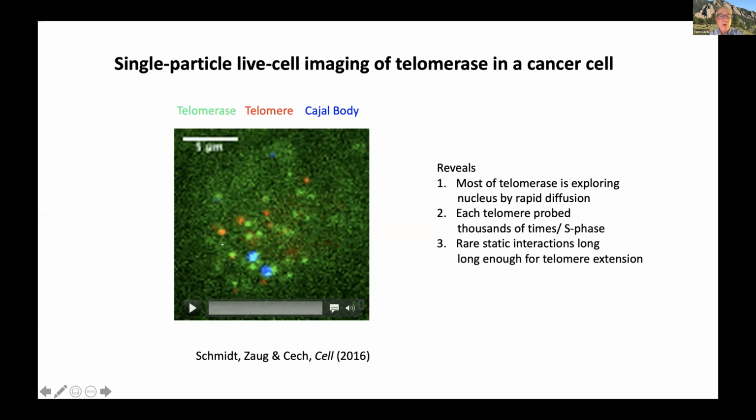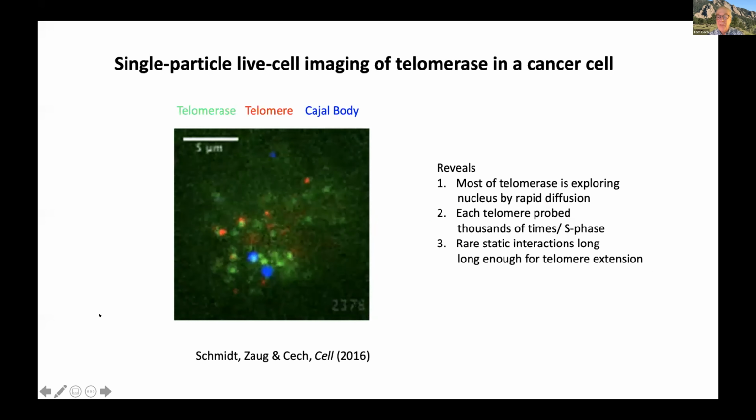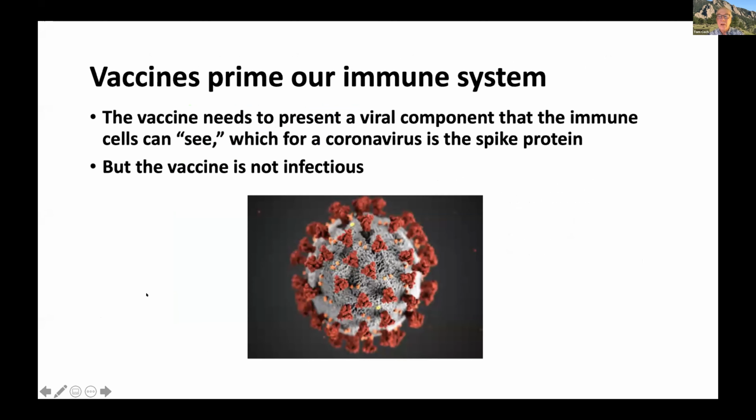So the green molecules are the telomerase, the red are the chromosome ends that they are searching for. And this is not sped up. This is actually the dynamics within a nucleus of a human cell. And of course, when you see the co-localization of the green and the red, that means that the telomerase has found its target.